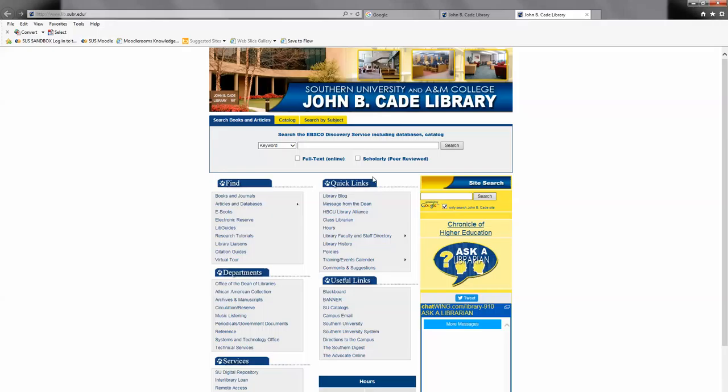This is the library's website. You'll see a couple of options. You'll have Find, Departments, Services, Quick Links, Useful Links, Library Hours, and Chatwing. Under Find, you can find Books and Journals. Once you click on Books and Journals, this will open you up to the online catalog where you can perform a search looking for books, resources located in the online catalog.